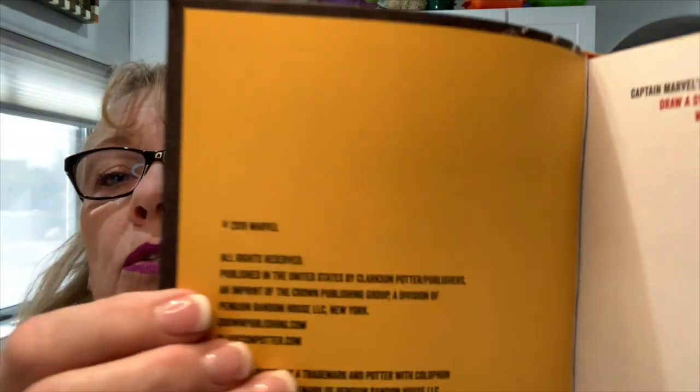Because this is 2019 Marvel. It says right there, 2019 Marvel, all right? So Captain Marvel's symbol is a big part of her identity. Draw a symbol of your own identity, who you are to others. Okay, and that's the little project for January 1st. And then January 2nd, what song makes you feel confident? Write about it here. So this was something that was sold probably at Christmas time last year, and it was a journal for the year.